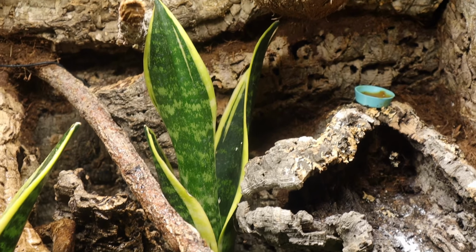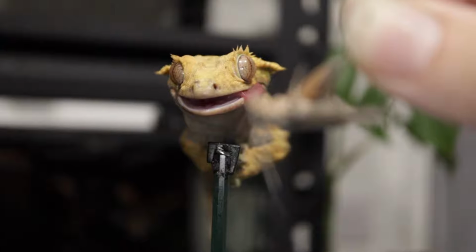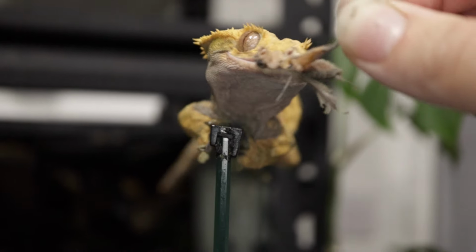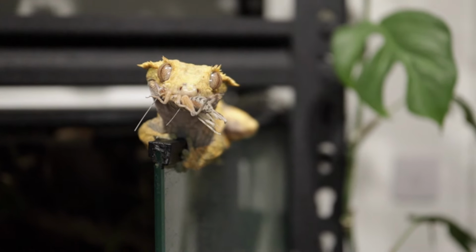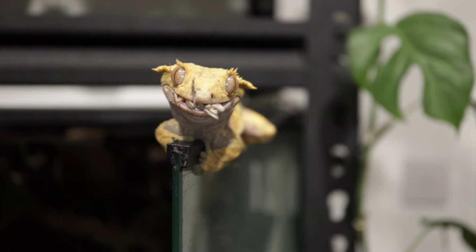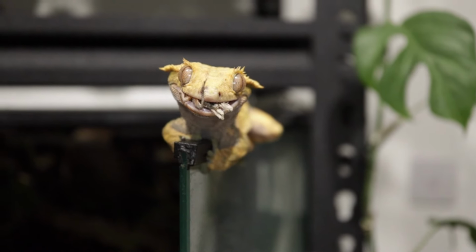I have to rely on the plants having the droplets on for long enough that she can actually get fully hydrated. So I did decide to put a water dish in here just so if she does need the water, it's there. That will also help with humidity. And as long as you don't have a tiny baby who could potentially drown in a water bowl, then I think this could be a good idea to include in your Crested Gecko's tank.